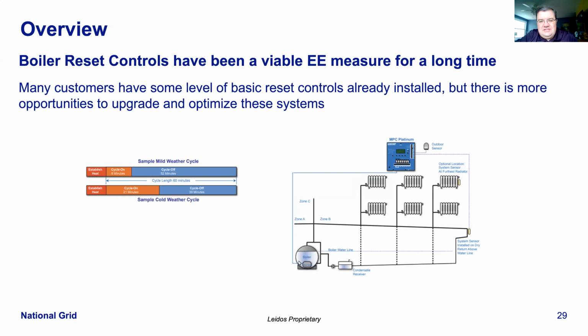But this one here is boiler reset controls. And inevitably, I go into a number of big buildings that use steam or hot water for that matter every month, and I typically ask the customer, how do you control your boiler? And inevitably they say, well, there's a box on the wall that's supposed to do something, and it's been doing that forever. And that box could be some type of reset controller, right?